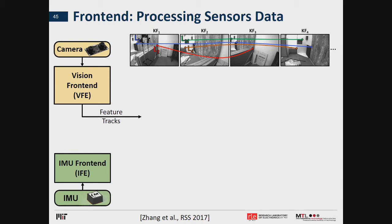Now, you'll notice that the tracks are not consistent across all frames, so sometimes they stop halfway through the keyframes, or sometimes they begin in the middle of keyframes, so they're quite irregular. This is going to be an interesting challenge we're going to face from a hardware point of view.